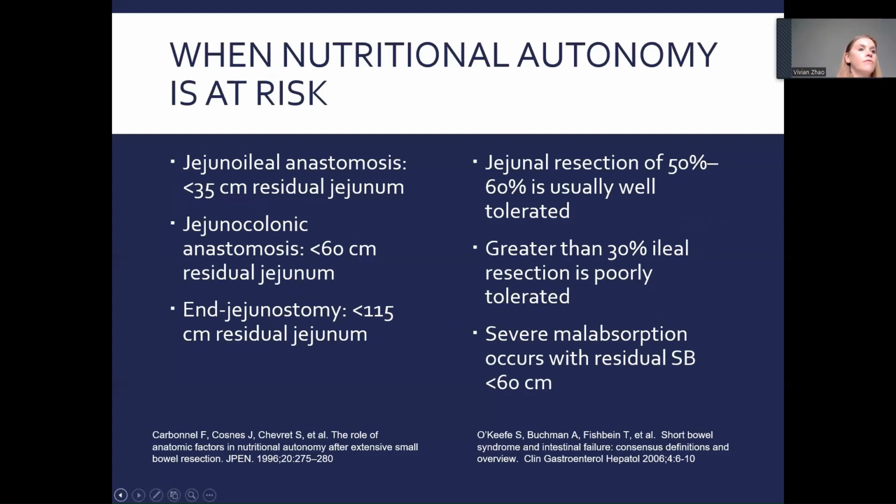So when is nutritional autonomy at risk? Again, when you see the jejunal-ileal anastomosis with less than 35 centimeters of residual jejunum left, and also jejunal-colonic anastomosis with less than 60 centimeters of residual jejunum left, and then finally having a jejunostomy with less than 135 or 115 centimeters of residual jejunum. A jejunal resection of about 50 to 60% is usually well tolerated in patients, but greater than 30% of ileal resection is going to be poorly tolerated in these patients. And then severe malabsorption usually occurs when there's small bowel less than 60 centimeters total.